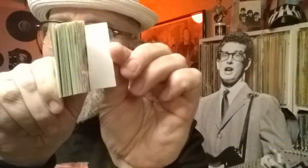A Beatles 1967 flip book. See if we can do this together. I'll see how this is going to work. All right, we're going to try to make this work for you. All right, we did the best we could here. There we go. Okay, Beatles flip book. Another Beatles mirror. Where's the mirror, you ask? Right there.